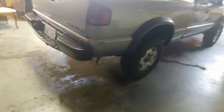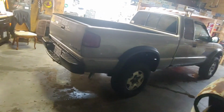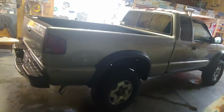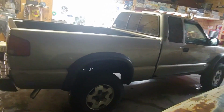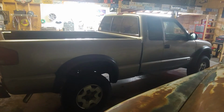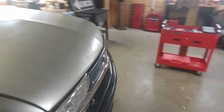It's got a Magnaflow exhaust on it. It came stock with, I think, a 2-inch lift and 31s, Bilstein shocks, all that kind of stuff. That's all still pretty original. I've got a cab corner for it that I have to burn in there. Let's see, we put a windshield in it. We did a little bit of driveway paint repair just to make it look clean.